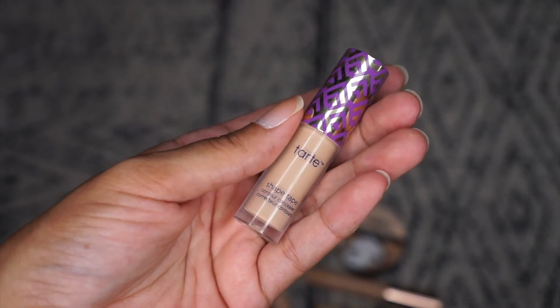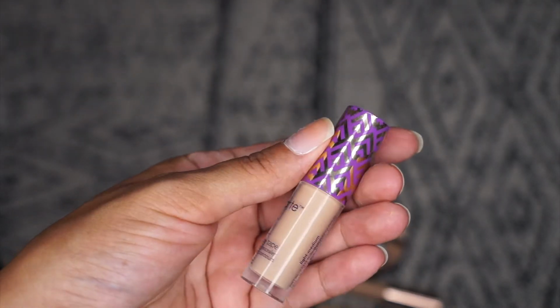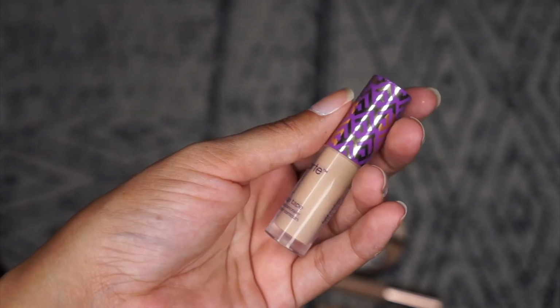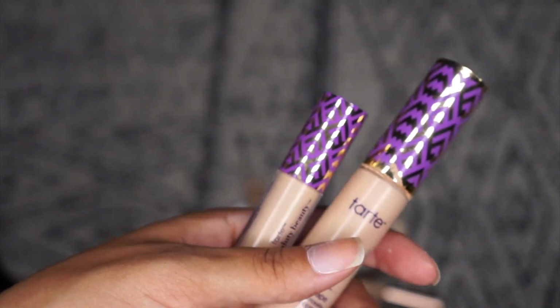I also have a mini Shape Tape. And this one is actually in medium, light medium, so it's a different color and it worked just as well. I think Shape Tape is a really good concealer.